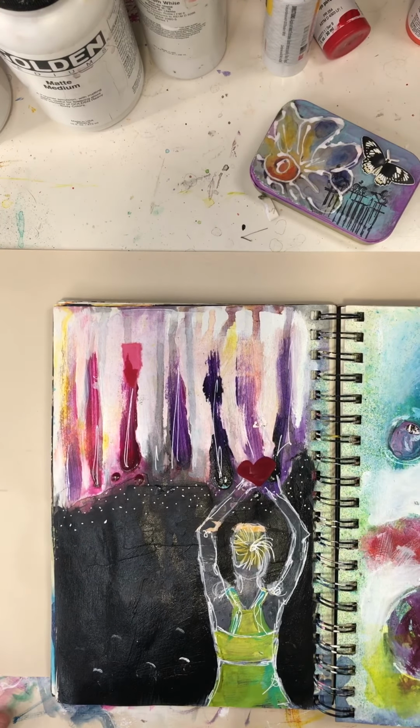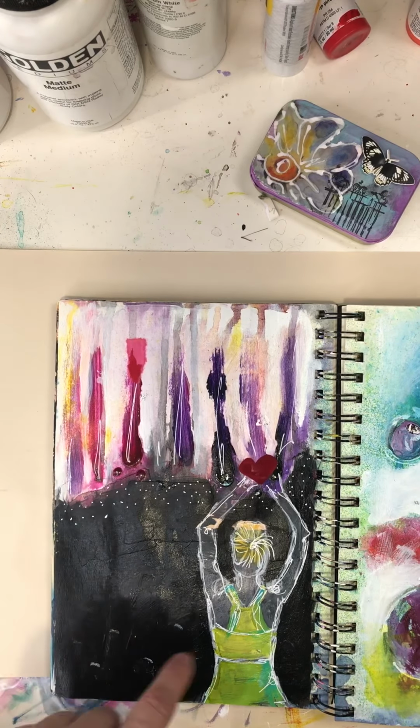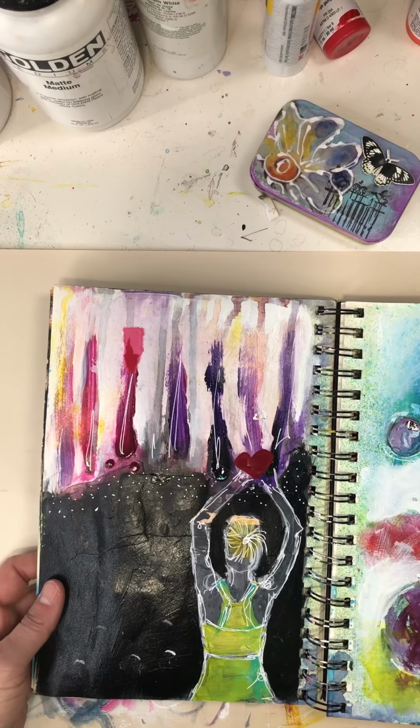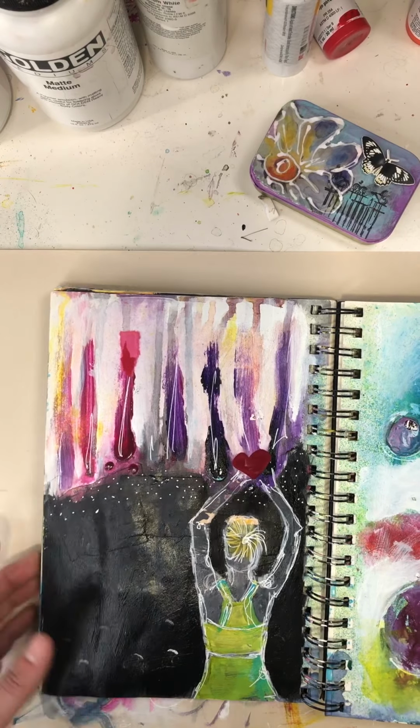A question I get too is, I'm stuck. Where do I get some inspiration from? Magazines are a great place. This was based on an image in a magazine. I love the idea of it. I wanted to see if I can replicate it and just work with the body and make the body nice and loose. And it worked.